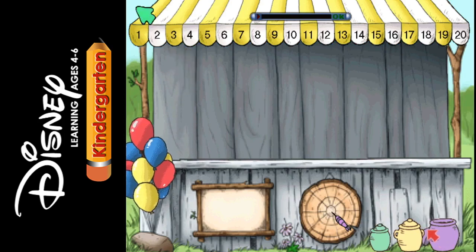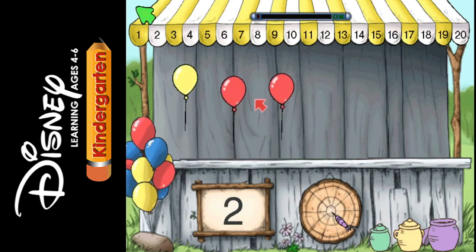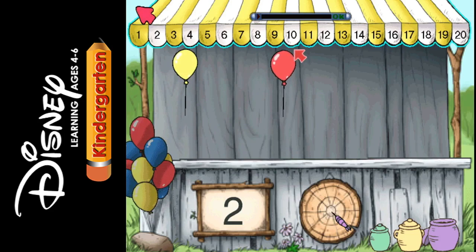This is where you're gonna be subtracting balloons. Uh-oh, I have too many balloons. Please help me get rid of them, my pup. Ready to count? Here we go! How many balloons are there? Show me your answer from the number line.